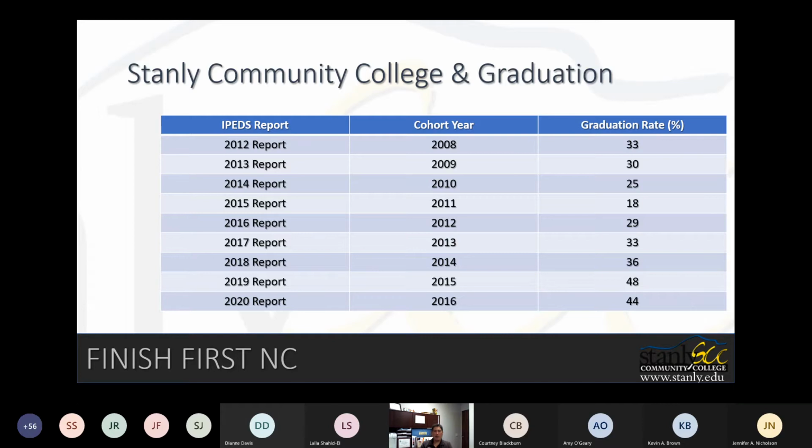But luckily, if you looked at other colleges' graduation rates, we weren't that far off. We were very similar to other folks in the system who had a similar graduation rate. And so we put this process in place. We changed some of our student support services. We changed some of the models that we use at the college. And we started seeing those things start rising up.